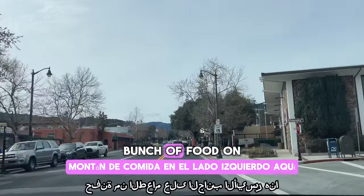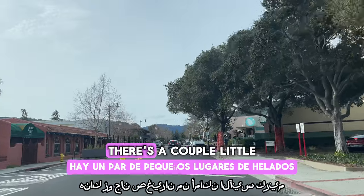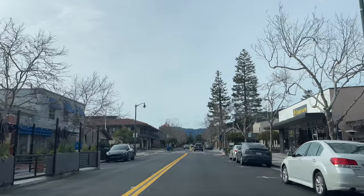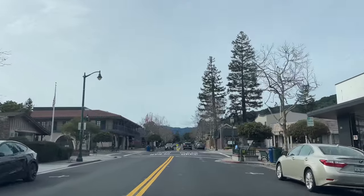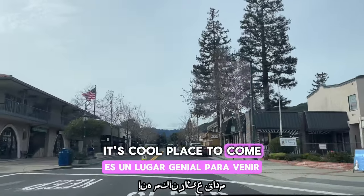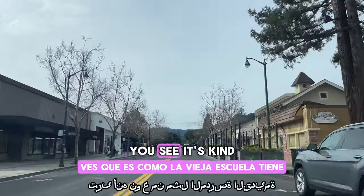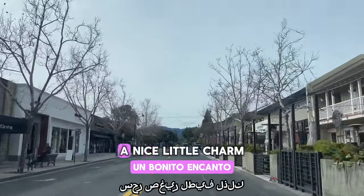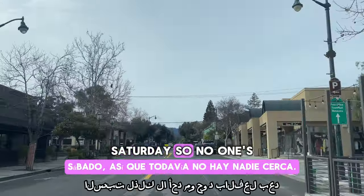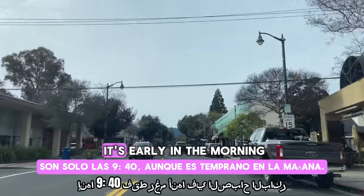There's some banks, a bunch of food on the left hand side here. There's a couple little ice cream places right here on the right. Yeah, it's a cool place to come. Very safe down here. You see, it's kind of like old school, has a nice little charm to it. It's Saturday, so no one's really around yet. It's only 9:40 though. It's early in the morning.